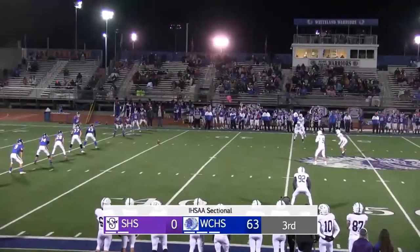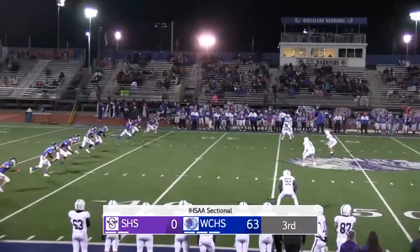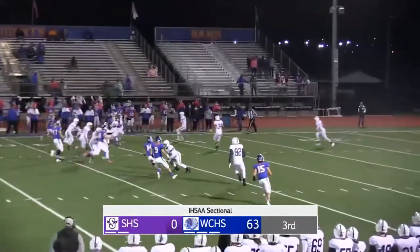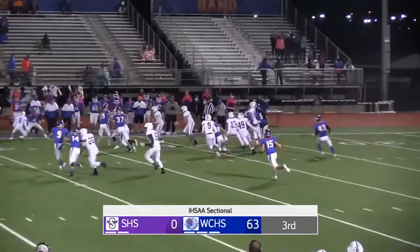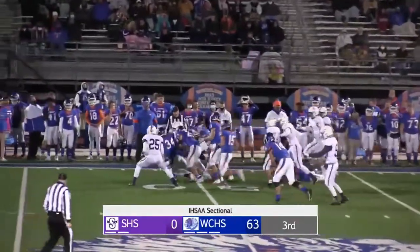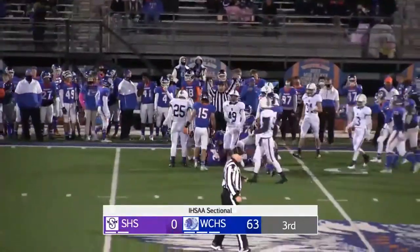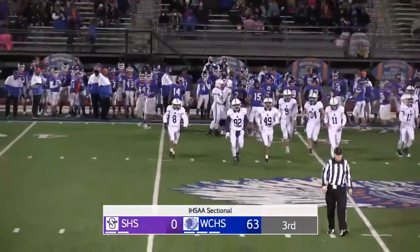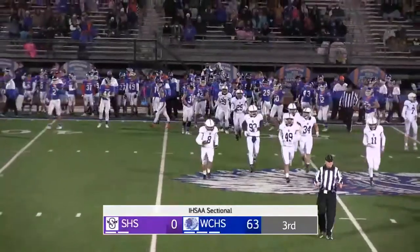And this has been a scenario where Seymour has had a little bit of success. Drummond twice has had really solid returns. Here he is again. Starts from his own 20. Makes a nice move up from the outset. And going to get another nice return. In fact, gets across midfield on the play. I'd love to see him get a touchdown on this drive.